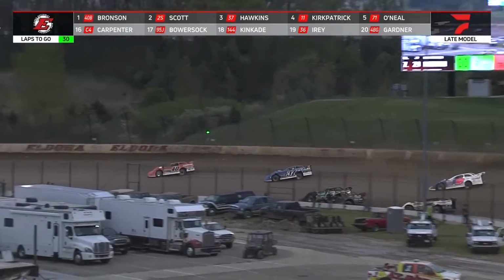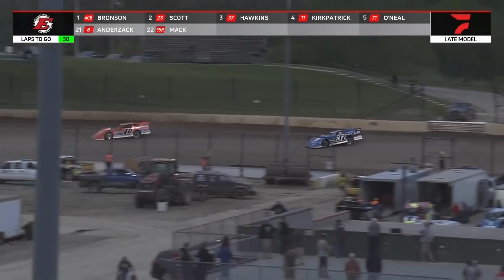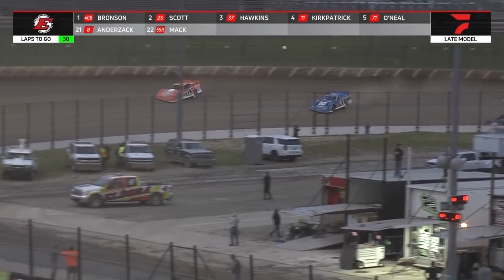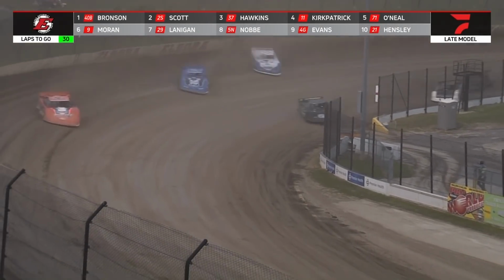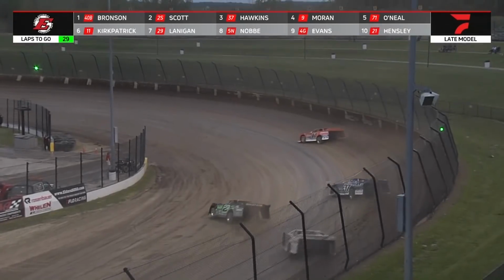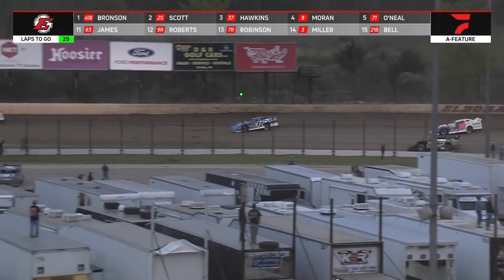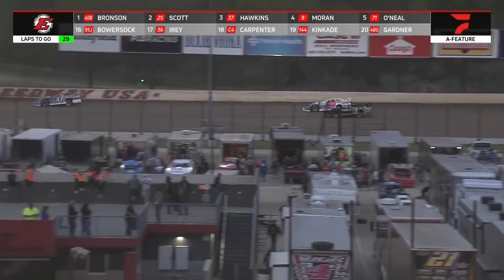Kyle Bronson uses that high line to his advantage, takes the lead early. Fairmont, West Virginia's Jacob Hawkins goes into second. Here comes Devin Moran as well. That high groove is there. The last time they were on the track for heats, the fastest groove was in the middle of the raceway. Now they're right back up on that wall as the cushion has worked its way up.